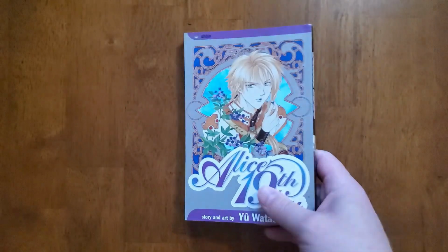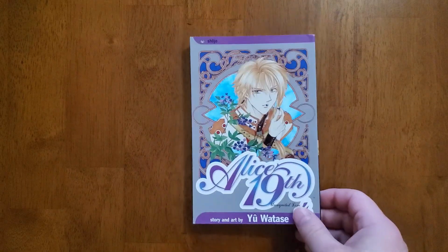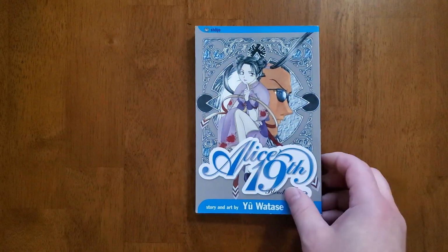It goes for a cheap price. You're not going to be breaking the bank trying to find this. But if you have read this series, let me know your thoughts. Just looked interesting. Short 7-volume series.